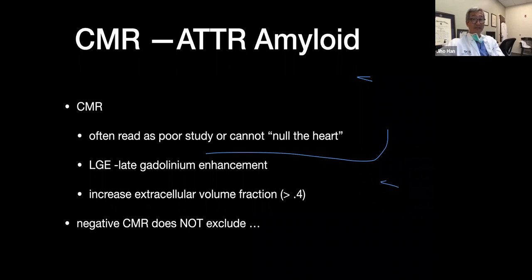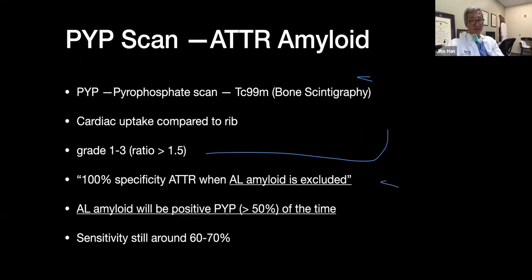There are a lot of different ways cardiac MRI can be helpful. And the key thing, though, unfortunately, a negative MRI study doesn't exclude the disease. So most of us start with what they call a pyrophosphate scan. And this is really a bone scan. It's a pretty simple test done at the hospital. And the heart should not take up this technetium pyrophosphate. They grade it on a scale of 1 to 3. The problem is that as we get older and we have amyloid, it will be positive.